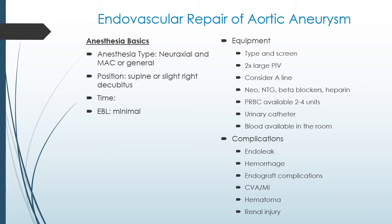An A-line, I would say you should always have an A-line. And here it says consider an A-line. Large bore IVs is 16 gauge and above.